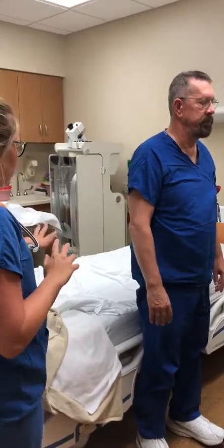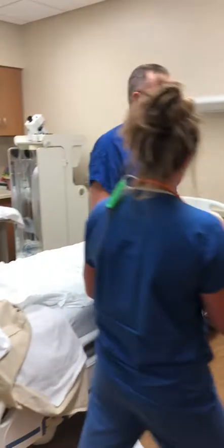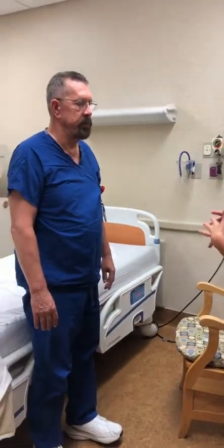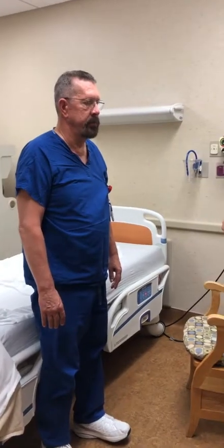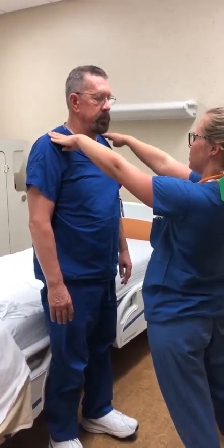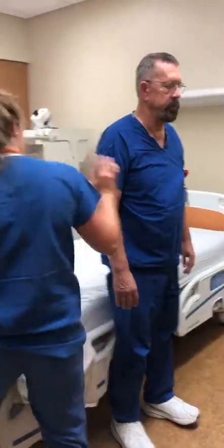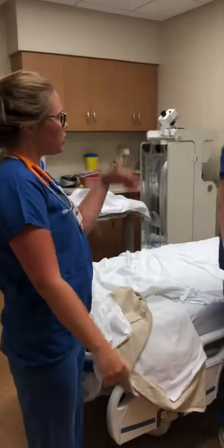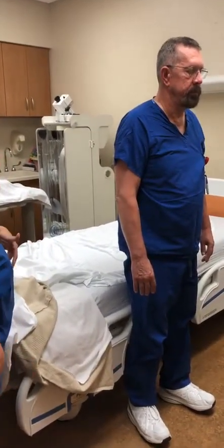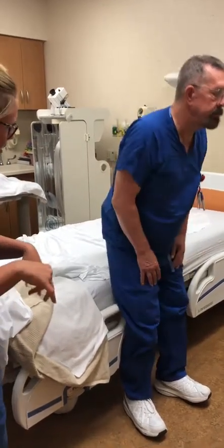It doesn't look like you have a barrel chest or pigeon chest. It looks like the ratio of your thorax is 1 to 2, which is what we expect. It doesn't look like your breathing is labored. It looks symmetrical. Your shoulders look even on both sides, which is perfect. Just looking at your spine without palpating it, it looks straight. I don't notice any scoliosis or anything like that, so that's good. You can sit back down.